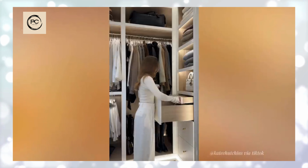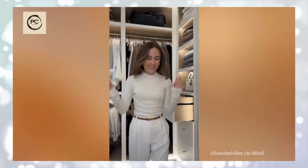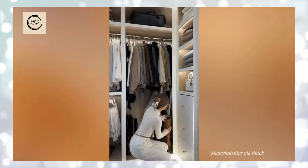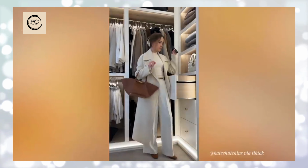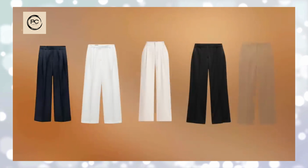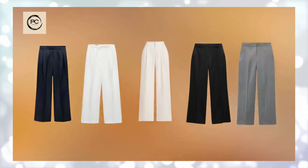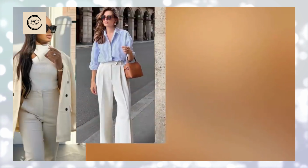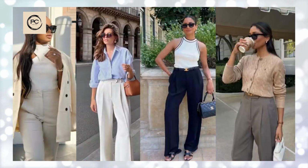Stick to consistent colors and avoid overly rugged or ripped styles. For a style that never goes out of fashion, trousers are a staple you can rely on. If you're starting to build an elegant wardrobe, a few key pairs of trousers can go a long way. Trousers in neutral shades, like navy, white, cream, black, and gray, are all you need to create hundreds of chic outfits. These versatile basics make outfit styling simpler and allow you to achieve that cohesive, elevated look without much effort.